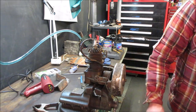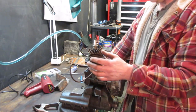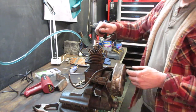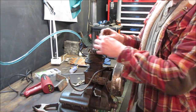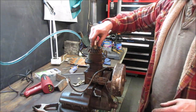We lost it. Not quite sure why. We lost something. See if it's flooded. It's bone dry. Bet you the carb is out of gas. Bet you nothing went down into the carb.